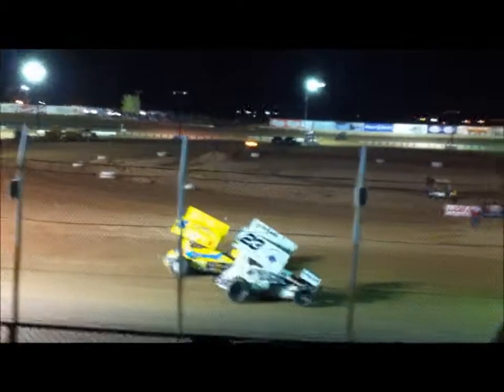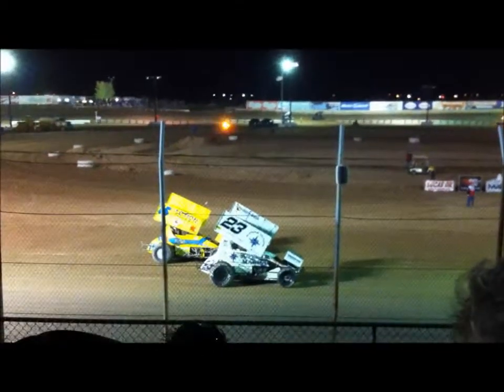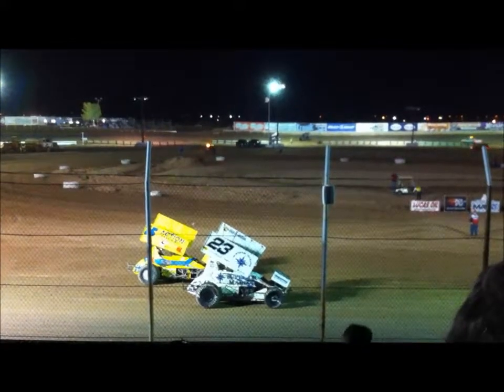I think he's got a broke front end over there. Yeah. But right now, waiting for word on the condition of the driver.